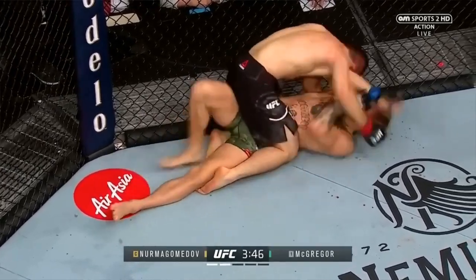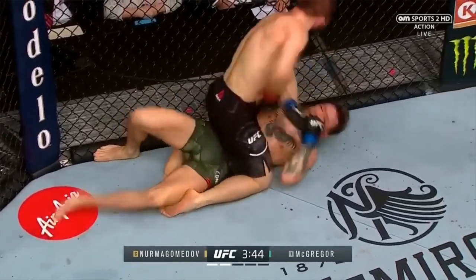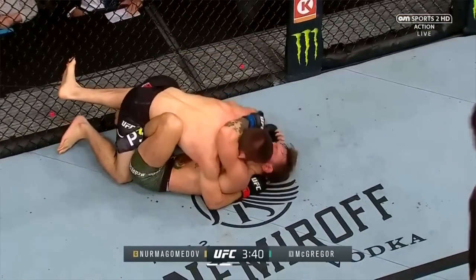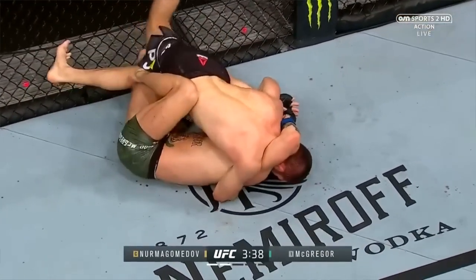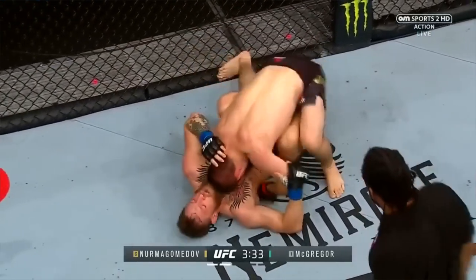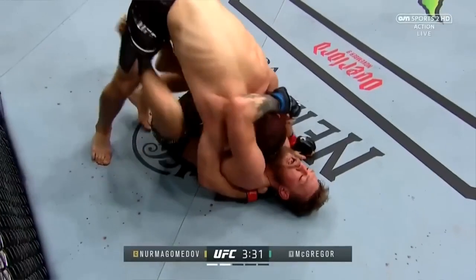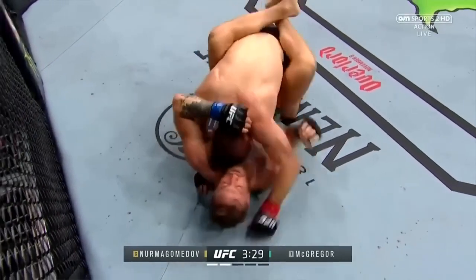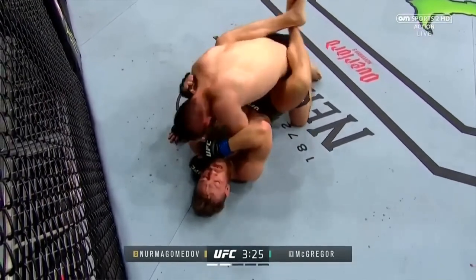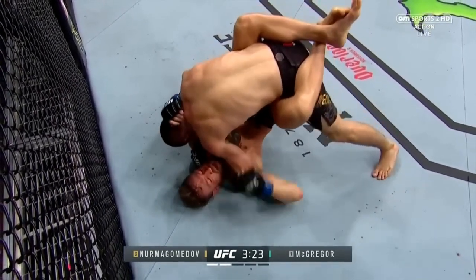An arm triangle here. He's got it up. He's on top of him, full mount. Good scramble by Conor, getting his guard back. Butterfly, not full guard. Khabib's all over him here. And McGregor exploded there to try to escape, nothing doing. 90 seconds gone by here in round 2. And the moral victory of Khabib landing that big right hand.